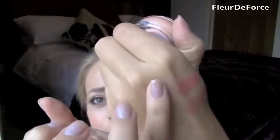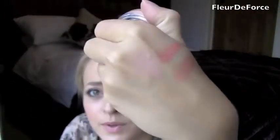And these are a lot softer, so they're a lot more like a traditional kind of cream formulation. They're very, very smooth and easy to blend, but don't give you as much colour payoff, but they're very, very good for kind of everyday. I love that. And I think these are about £6.49, yeah, £6.49. Love those.